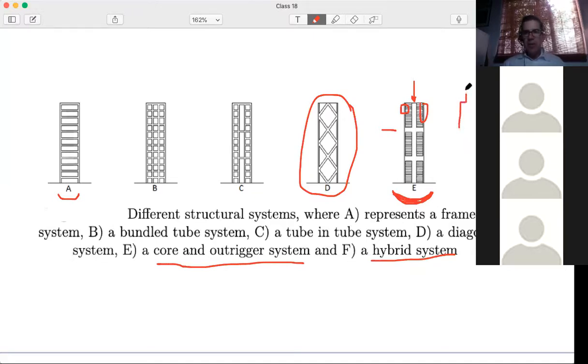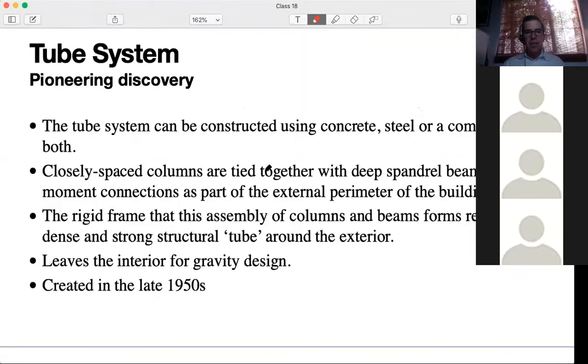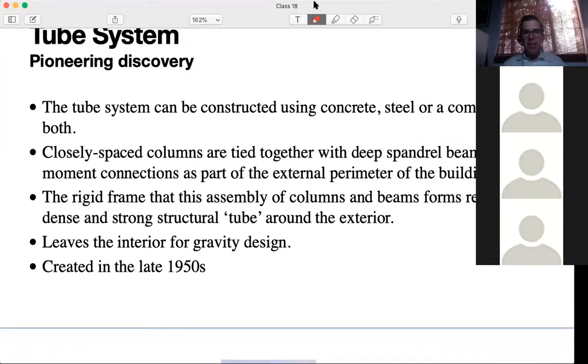And we'll also see a tapered system, and a bundled tube representation, so not just an absolute rectangle. So a tube system is just a pioneering discovery. I'm going to let you peruse that for a second. I'll give you a second here.